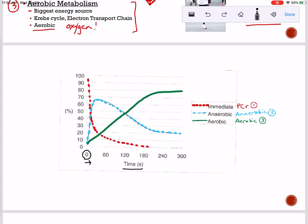And at a given time in exercise, we're probably utilizing some of both, or maybe even all 3. But the same general rule applies that at first, we're utilizing the PCR. Then, after about 30 seconds to 2 minutes, we're going to be utilizing more of the anaerobic, and then we're using aerobic. Let's look at a different timeline.